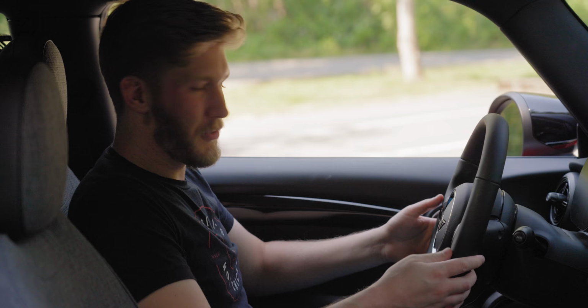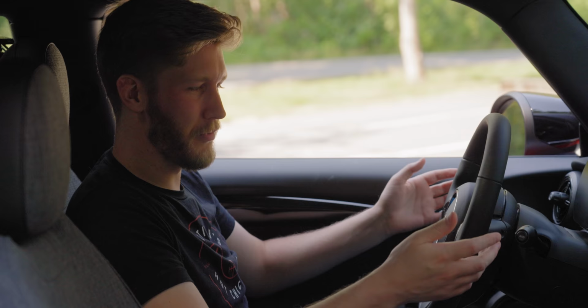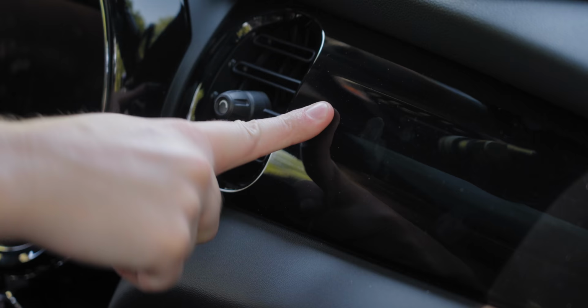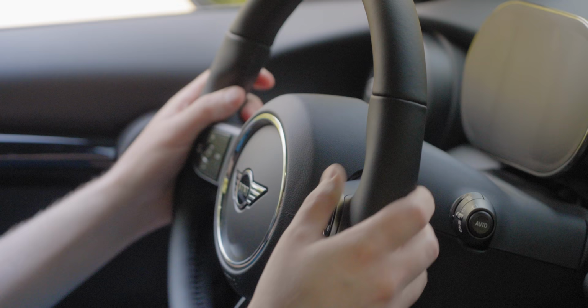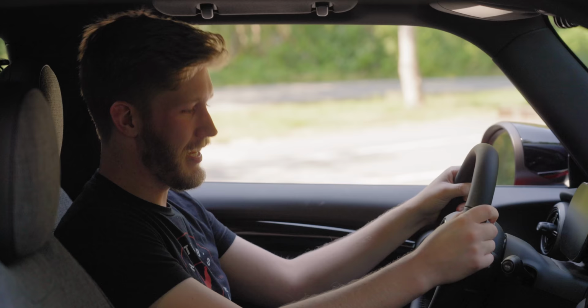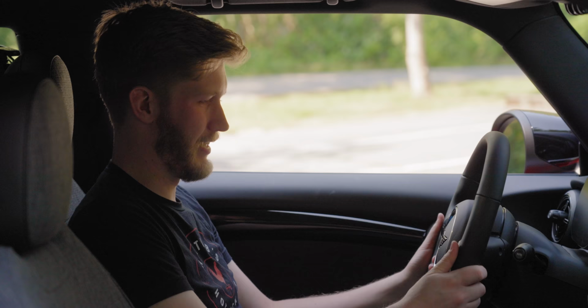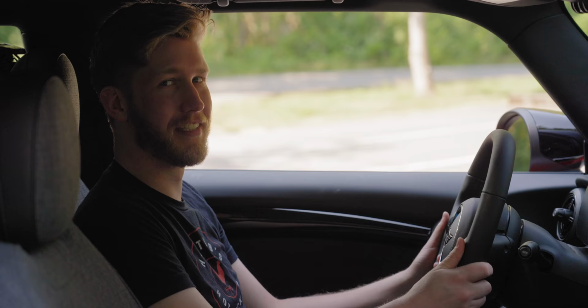This one has the piano black package, which is $400 for whatever reason. Don't get it, it's terrible. It looks great for about a day and then someone does that and you have a fingerprint for the next 6 years. It's terrible, especially these buttons here for the 2021 one. They were like, yeah, we have these nice new piano black steering wheel buttons, but it looks terrible after you touch it once.